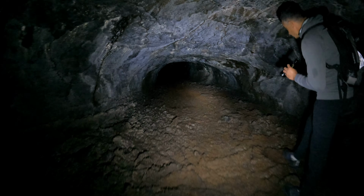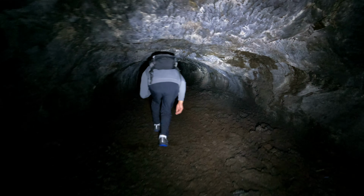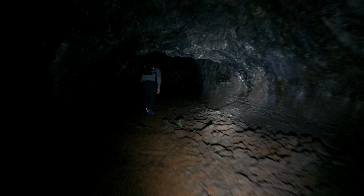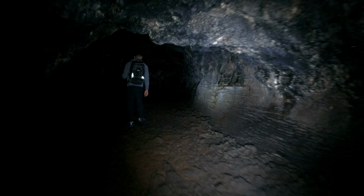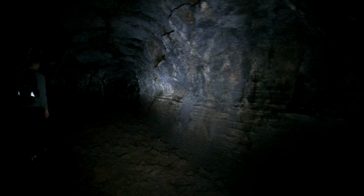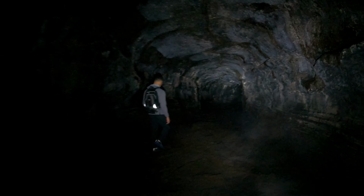Since obviously we wouldn't try to go to the lower end of the cave. I'm gonna take off my backpack so it's easier to crouch down. Oops. There we go. Hang on a second, I wanna look at the ceiling.